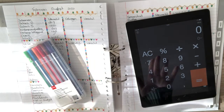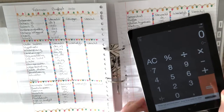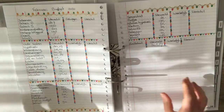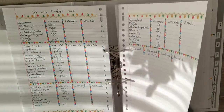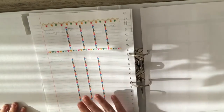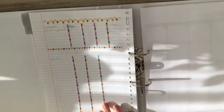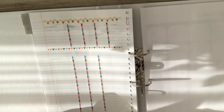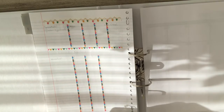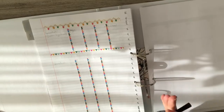In the last video, you saw my February budget. So that one is done. So in the next page, I always write down my saving goals or my sinking funds. Again, I'm Dutch, so I'm writing everything down in Dutch, but I'll explain everything in English so you'll understand.